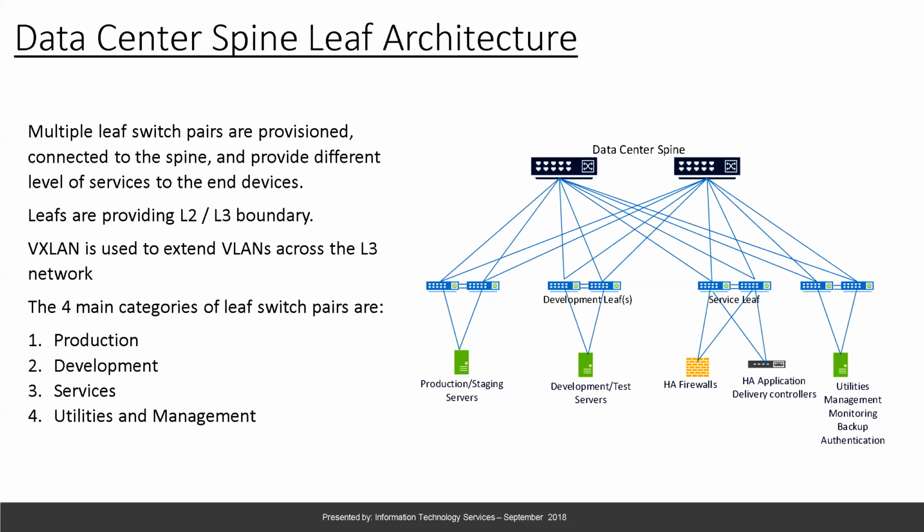This is how we have this. In one of the scenarios, we have the data center spine, where the leaves are connected to the spines. We did not need inter-spine connectivity. All the spines are connected to the leaf switches, and this is how we are doing right now, where we have the layer 3 connectivity using VXLAN type 5 for BGP EVPN. I'm showing here some categories, for example, how we have different options available for people to host their devices. For example, production, development, services, utilities, and management.